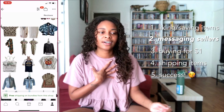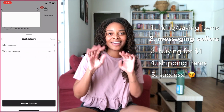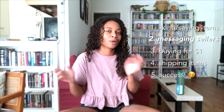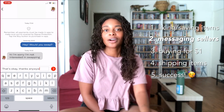Personally, I just steer clear of anyone with like a verified check mark or anyone who has sort of like a professional looking logo as their profile photo. That's probably not their closet that they're selling. And if someone just doesn't respond to your message, just move along, no harm, no foul.